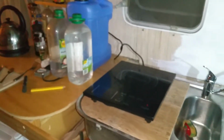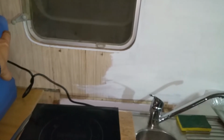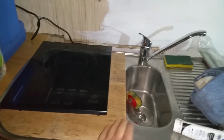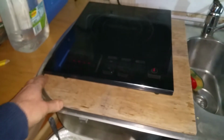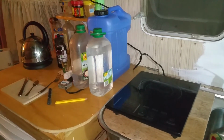Yep. Oh, it's a great little setup. I just fold that up. Eventually fold it there, or maybe put it there. And yeah, I made this little thing today, just to temporarily hold this. I don't know if you can see under there. It's got a little thing there to hold it in place so it doesn't move. Yeah, very happy.